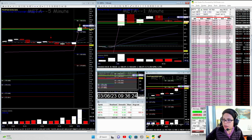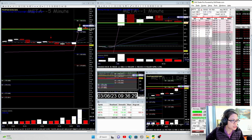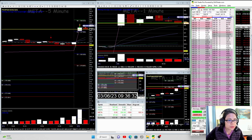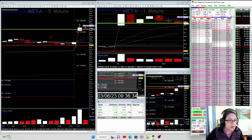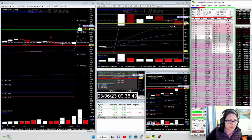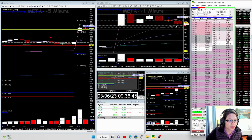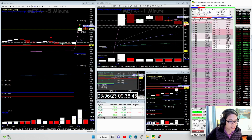So SPY is not really like a direction yet. So this one is moving in my favor. It's the pre-market high right there, adding to my position. I just need to, let's see here, very strong resistance right there. 188 is the next resistance.